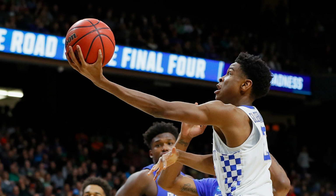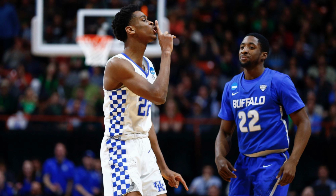But defensively, the only area where he needs to improve a bit is he just needs to get a little stronger with his upper body, so bigger players can't bully him and get their shoulder into his chest and force him back. And I think if he's able to improve that area, just get a little bit stronger, add a little weight to his frame, this guy could be a very, very special defender at the NBA level.